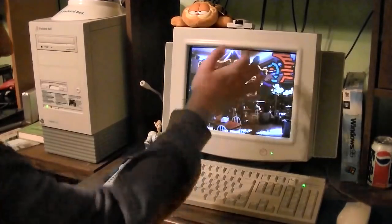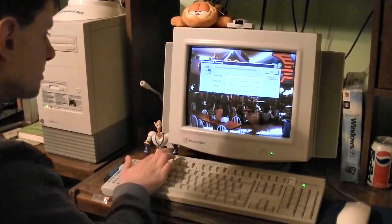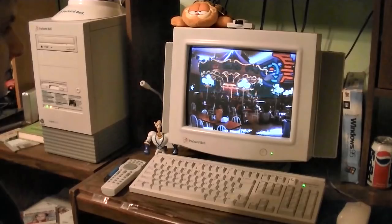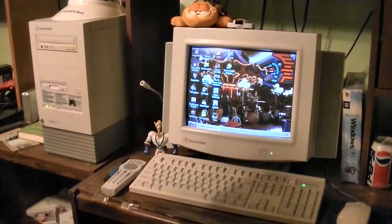I got my custom Packard Bell wallpaper. Don't have my domain server on right now, so we'll just hit escape. Alright, we had a successful boot.